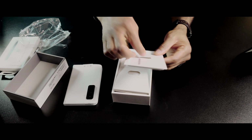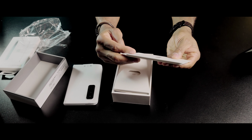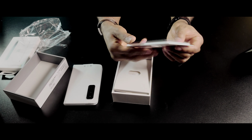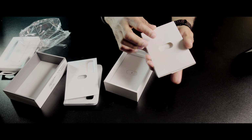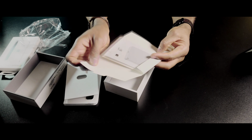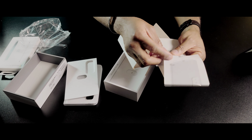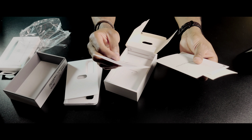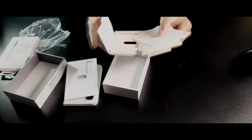What else is in the box? I hear it doesn't come with a charging brick anymore. No thanks to Apple. So what is in this then? Nothing. Just some protection for the phone. Okay. In here, I think we've got some paperwork and the SIM ejector tool. Yeah, some paperwork. We're going to read that later when we set it up.